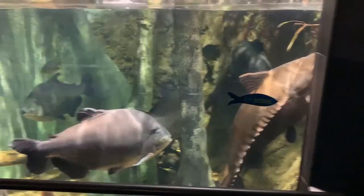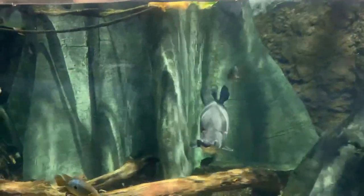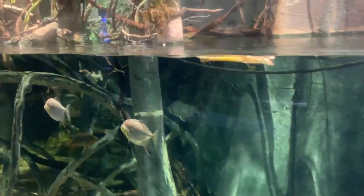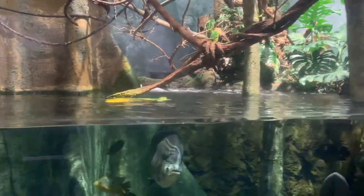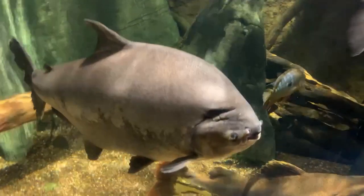The pleco and the paku. I think the paku is a form of piranha. I could be mistaken. Don't quote me on that. Yeah. We haven't done our research. This is kind of a raw, unrehearsed, unscripted Sky's Animal Adventures. So you're getting us just a regular old tour, making it up as we go. A little part broke off there. Look at these big guys. They're like gentle giants.